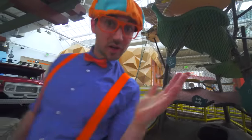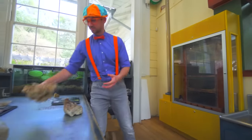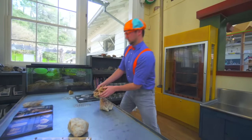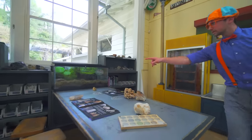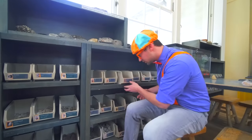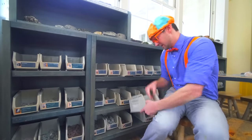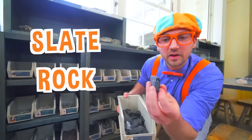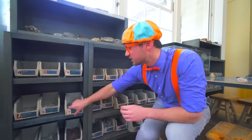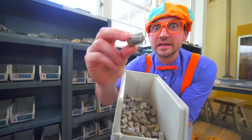Ooh, I have another room to show you. Come here. Ooh, there's so many cool things in this room. Look at this giant rock. It has holes in it. Whoa, it's really heavy. Check it out. Wow, look at all of these rocks. They're all different kinds. See? This rock is called a slate rock. Look. That's really cool. It's the color black. Let's see what else. Ooh, some fossils. Whoa, I don't know what kind of fossil that is, but that's really neat.